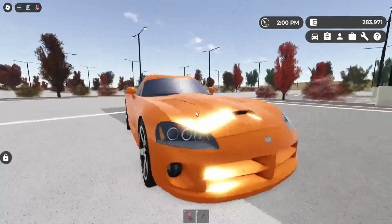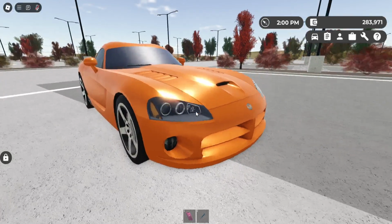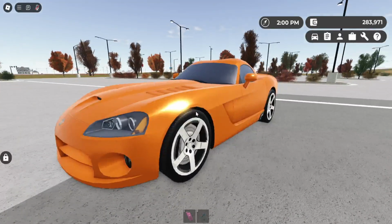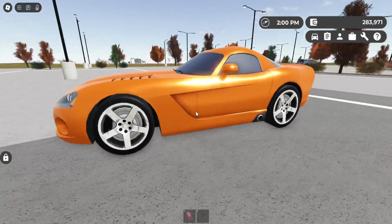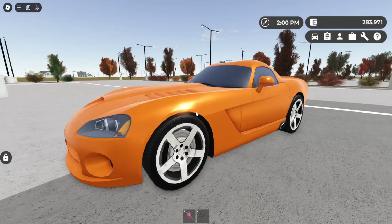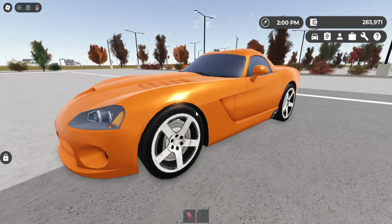Next, we got the third generation Viper. This one, there's nothing outwardly special about it. It's not limited or anything. Although for this car, real similar to the others, I went in and I wanted this to be a special edition. So I tried to make my own replica of the Dodge Viper Copperhead edition.